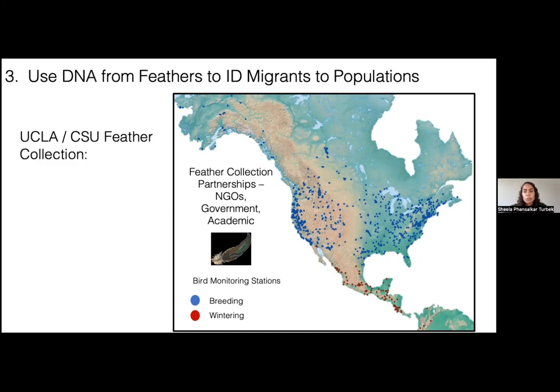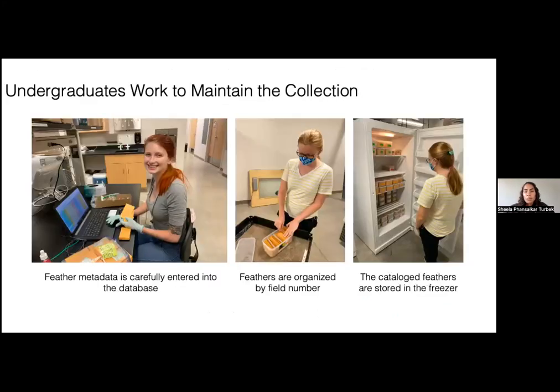So this effort was started by Tom Smith at UCLA and is now largely maintained by Kristen Ruegg at CSU. And it's resulted in a really impressive collection of about 250,000 feathers from approximately 100 bird species. And these feathers were collected across a 25-year time series. As you might imagine, keeping track of all of these feathers, which are sent to us from all across the Western Hemisphere, is a really massive effort. So I'd just like to recognize the work that our lab manager, Christine Rain, and then all of the undergraduate researchers at CSU do to help maintain this collection.